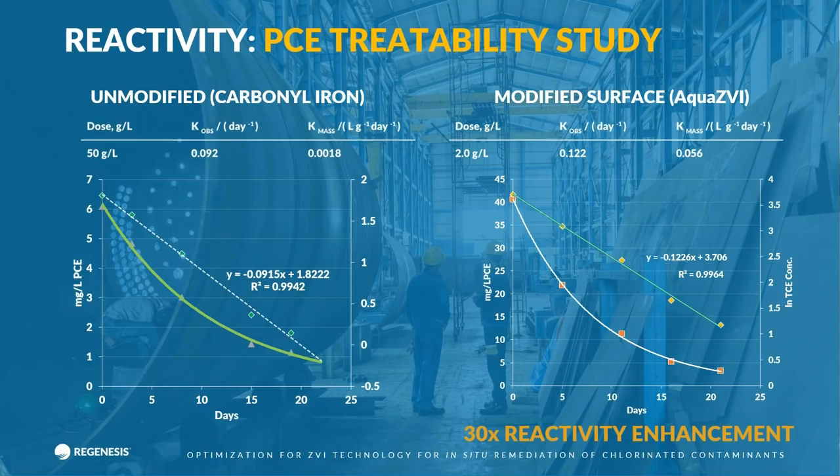And if you look at the reaction progress over time, and you run through the kinetic analysis, you can see that the sulfidated iron has about, on a mass basis, about a 30 times enhancement in reactivity with PCE. And this data that we did in-house is corroborated by stuff that's done by other researchers. So it's really revolutionary how much faster, by adding just a couple mole % of iron sulfide to the surface of the iron, you can enhance the reactivity.